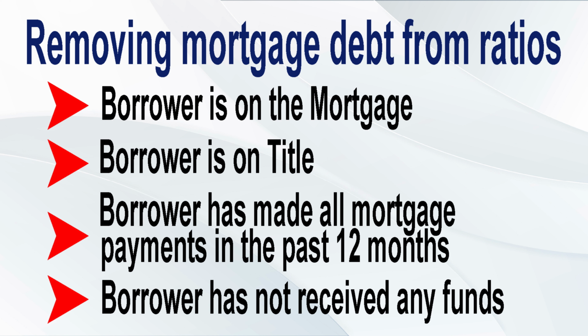So what this means is the borrower should not transfer the money to the co-borrower and have the co-borrower make the payment. The borrower needs to be the one that makes the payment. And finally, no unsourced funds were deposited into the borrower's account to help them make the payment. The underwriter needs to see that the borrower's own funds were used to make the payment with no help from the co-borrower.